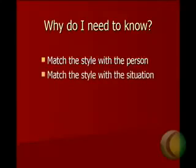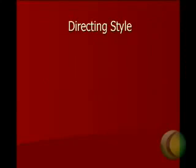Situations are always going to change as well, so you need to match the style of leadership with the situation. An example here would be if it's an emergency situation where a decision has to be made immediately, that's really where you need to come in and just make that decision. So it would be a certain style of leadership that does not involve going to your team at all to get any input. So let's take a look at the directing style first.